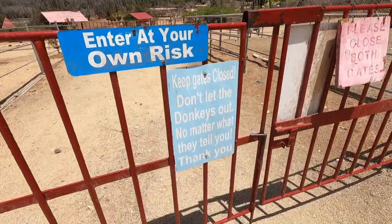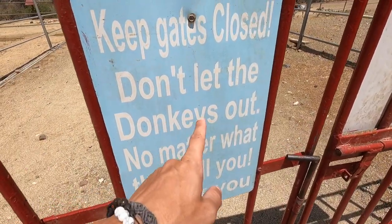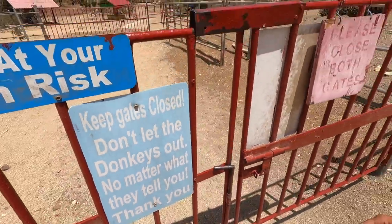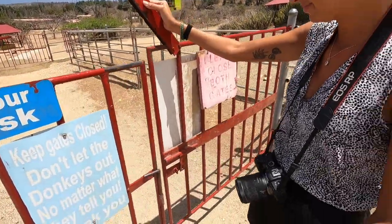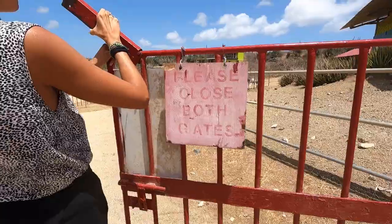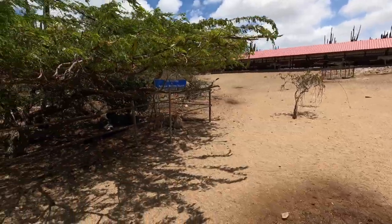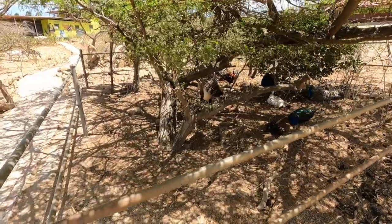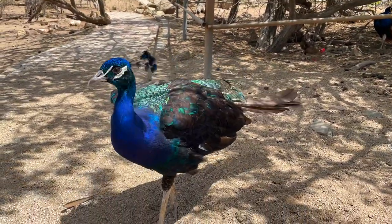So check this at the entrance. Don't let the donkeys out no matter what they tell you. Thank you. So there's donkeys all around here. Oh, we got some peacocks here as well. Loads of peacocks.